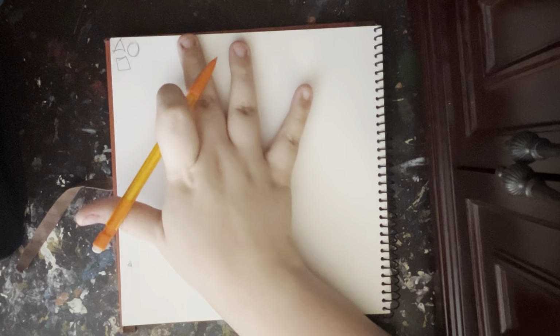So, first 5 minutes every episode, I'll just draw shapes. Draw a bunch of shapes because shapes are very important to understand literally everything a part of the world. Shapes make up everything, and being able to understand those shapes really helps.